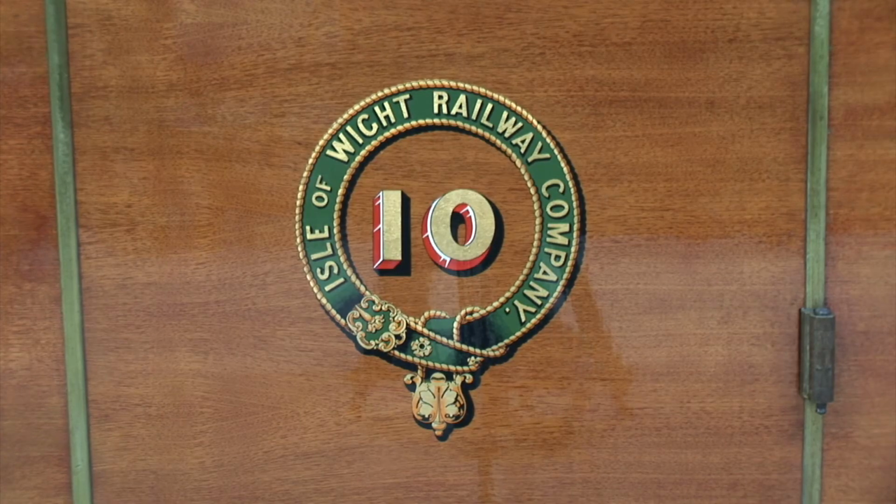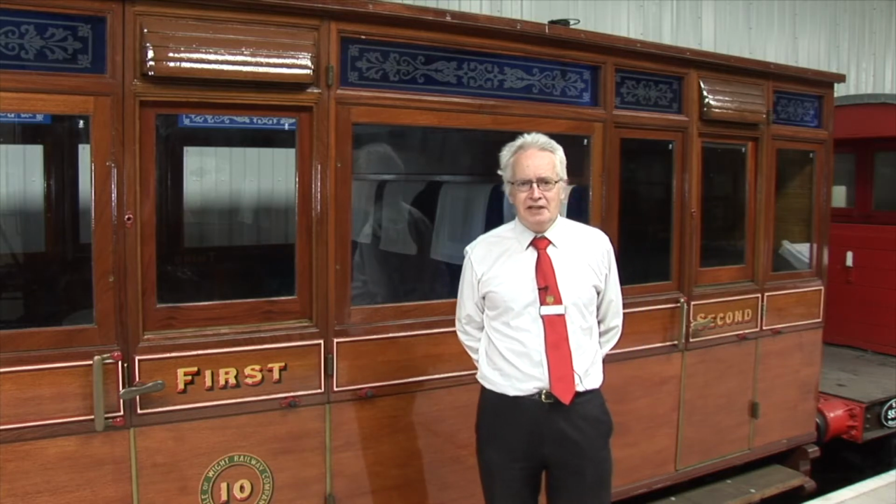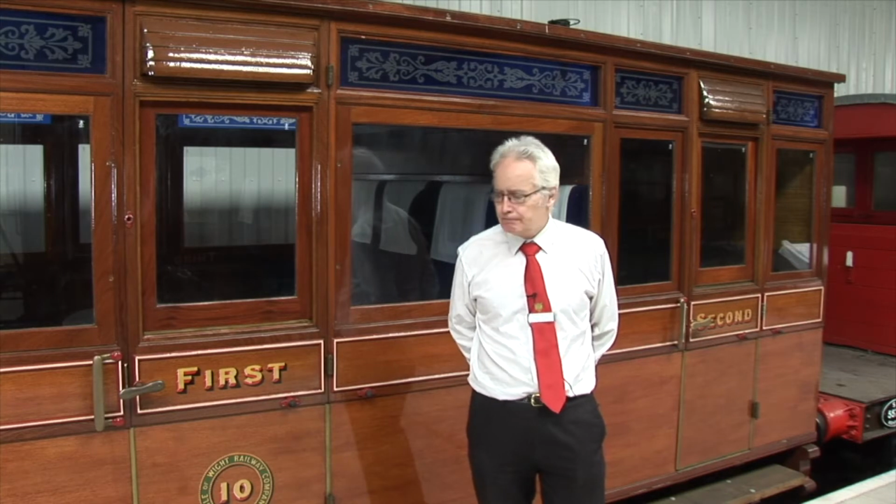As I said, this carriage, 1864 was built. So let's have a look inside the carriages and see what the difference between first and second class is.